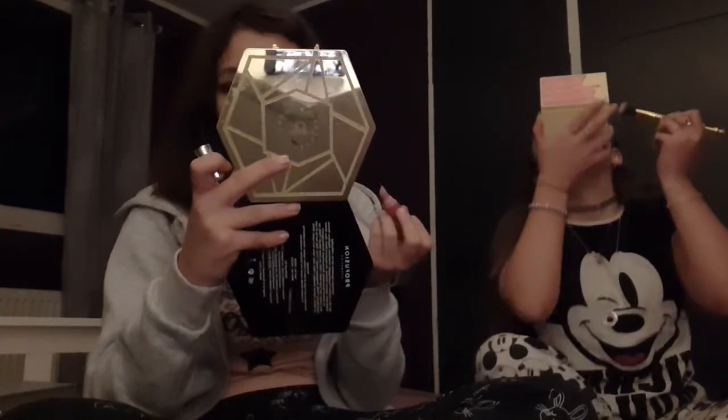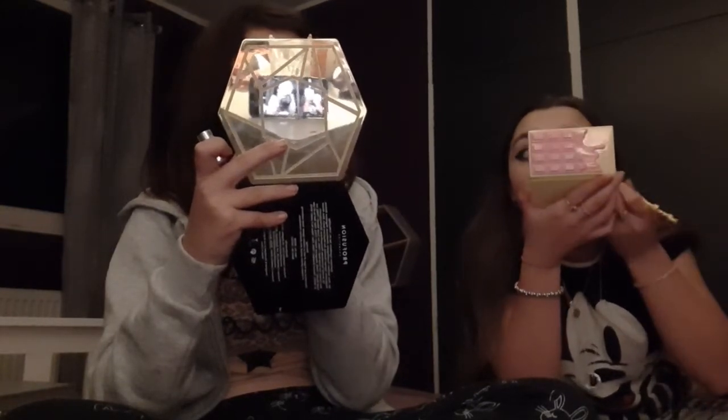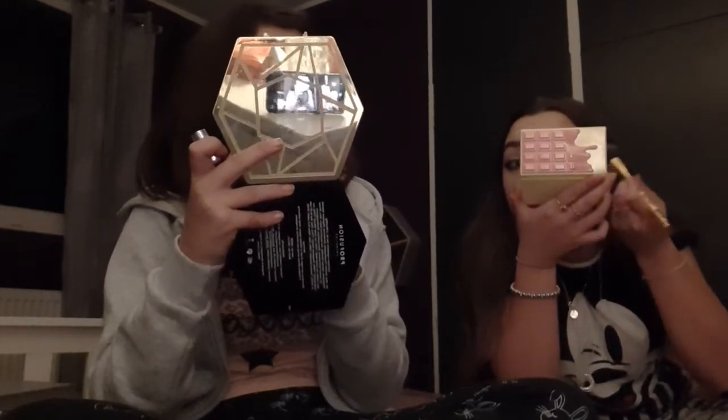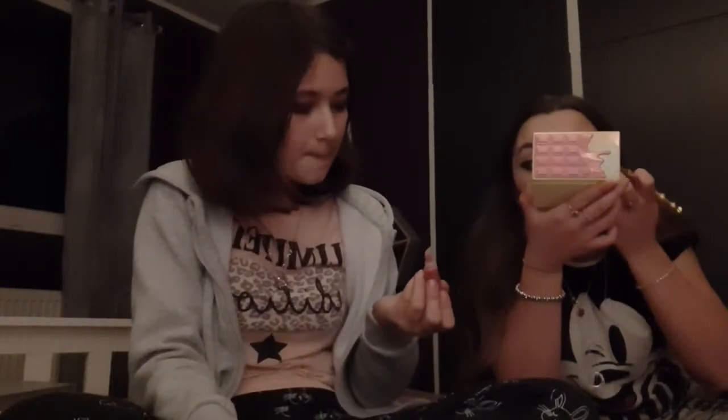Upwards. Damn, this lip gloss is nice. You should try this lip gloss, it's quite good. Is it? This might be my new favourite lip gloss. I can feel a bit, to make it look a bit cleaner.